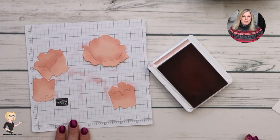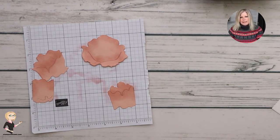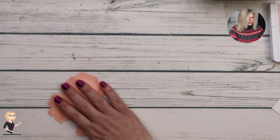So, I think I'm good with the sponging there. You can sponge to your heart's delight. And then we're going to go ahead and do some assembly. So now we're going to move back to that silicone mat.